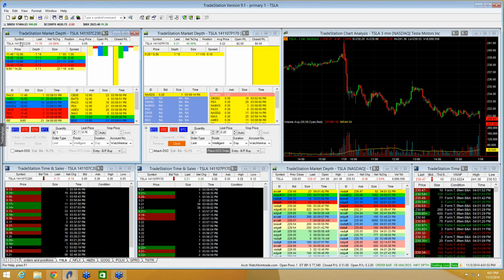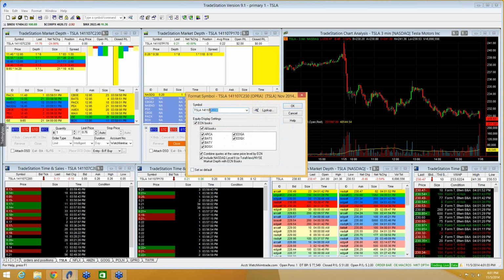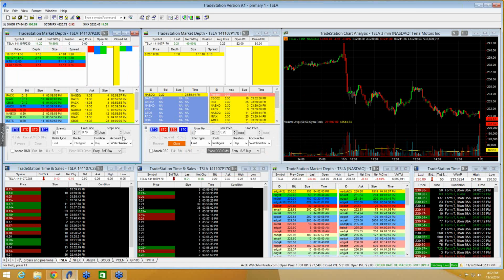Final price in on the options market was about a $22 to $23 move, so just about a 10% move, give or take. That's what the options market is looking for.